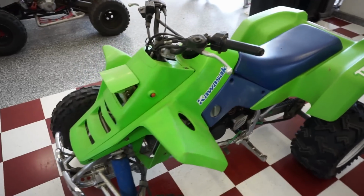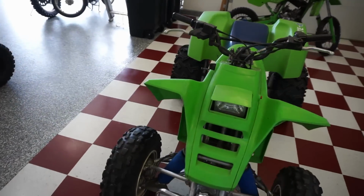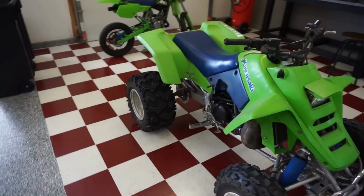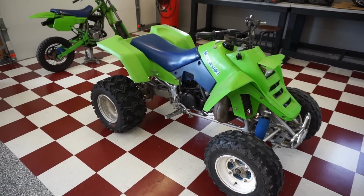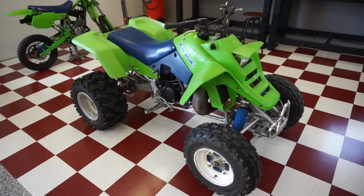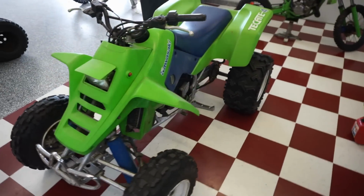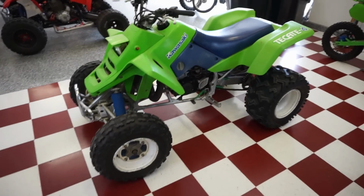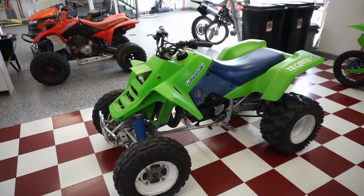And these things are very, very rare. I was offered $7,000 for this one, and prices keep on going up on them. They're getting harder and harder to find. Parts are getting more rare, harder and harder to find, and very expensive for these. So it's good to have a complete one. If you ever find one for cheap, go and pick it up, because they're just going for crazy prices.